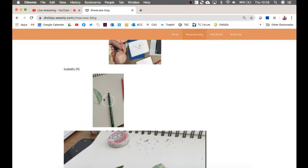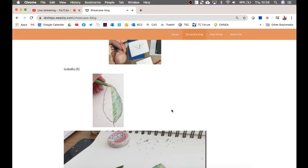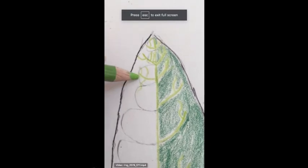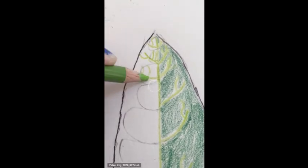And we've got Isabella, we've got a video from Isabella here. Isabella also adding some colour as well to her drawings and has taken a lot of care and attention to make sure that she's adding the lighter parts where it's lighter and the darker parts where it is darker. That is fantastic, Isabella. And I love the fact that you managed to get your cat in there at the beginning.